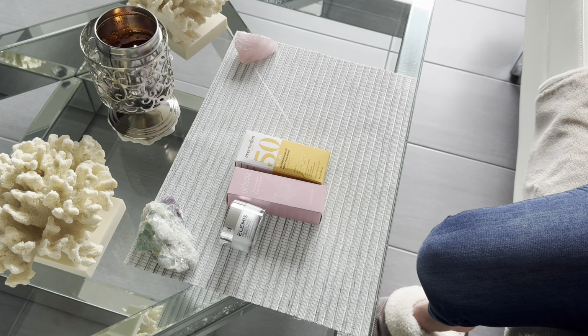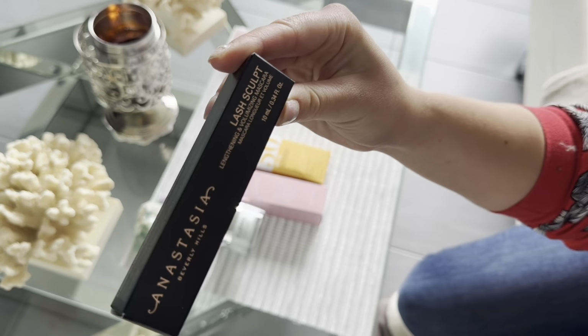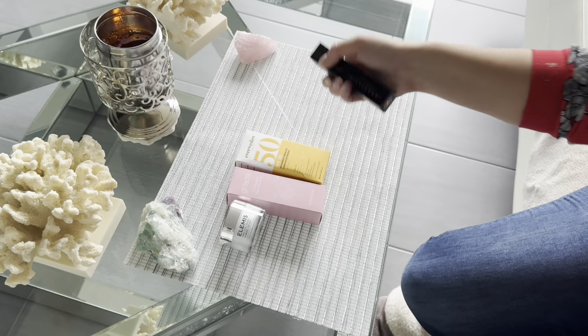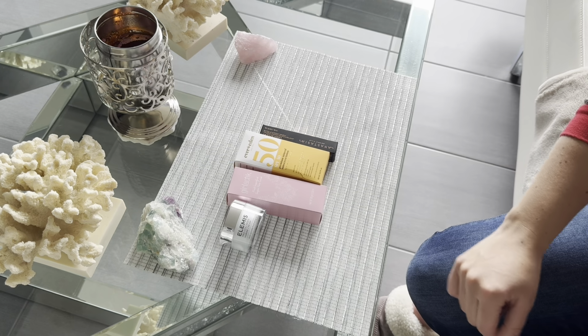So I'm excited. Then I have the Anastasia Lash Sculpt Lengthening and Volumizing Mascara. Super excited about that. Love this brand.